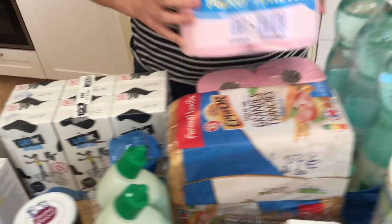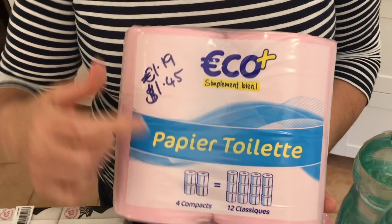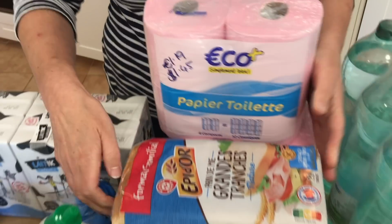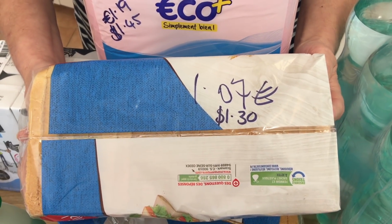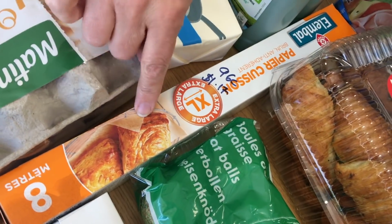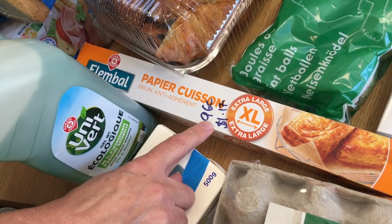Over to here. These toilet roll packs are the cheapest I can find, and the 4 compacts are the same as 12 regular, and that's €1.19, $1.45. Large white sliced, €1.07, $1.30. 8 meters of baking paper. It's very good. It stops anything from sticking to the baking pan. 95 cents, $1.17.